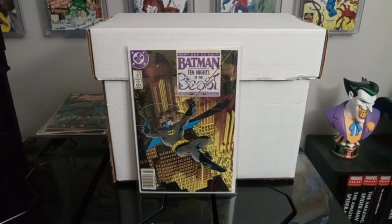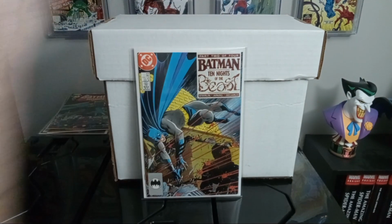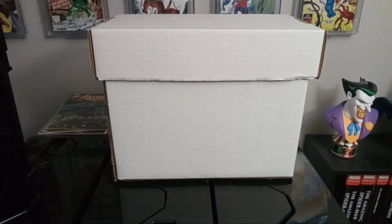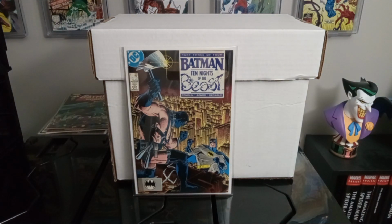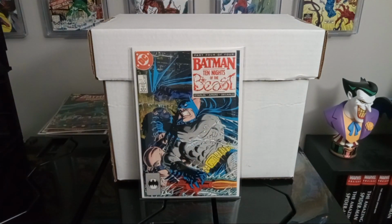Batman 417, and this is the start of the KGB storyline, which was his first appearance. I forget if his actual appearance was in this issue or the next issue, but this is the storyline that he first appeared in. Batman 418, 10 Nights of the Beast Part 2. Batman 419, 10 Nights of the Beast Part 3. And Batman 420, 10 Nights of the Beast Part 4.